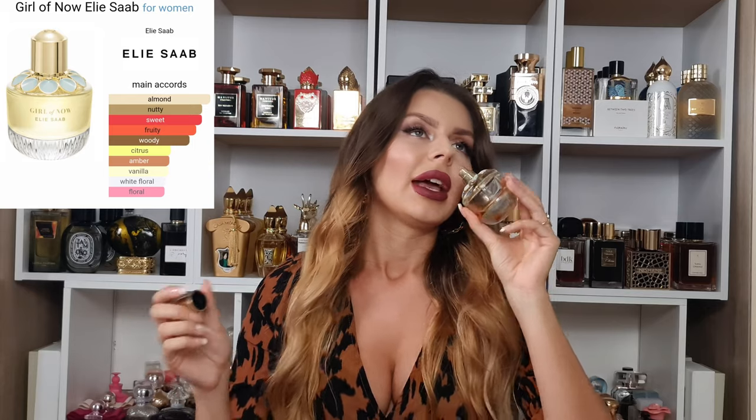Next we have, this is almost gone, I told you I already got a new bottle, Girl of Now from ELIE SAAB, just the original. This perfume has almond, obviously, it has some pistachio as well, some vanilla, and caramel is not listed, but for some reason I'm getting caramel as well. For me, this perfume smells like the almond, pistachio, caramel topping that you use for a coffee or a frappe from Starbucks. Super sweet, super sticky, you can definitely smell the almond. It's beautiful, I love it. I got my 4 bottles, so you can tell that I really like this perfume. Girl of Now from ELIE SAAB.